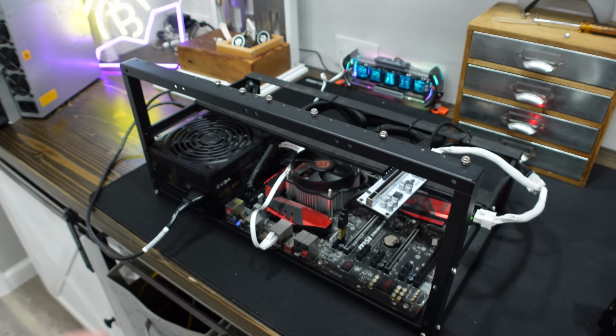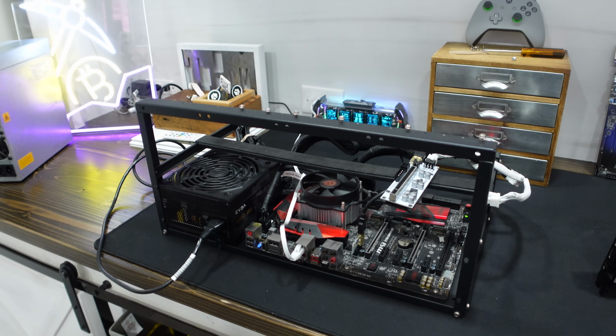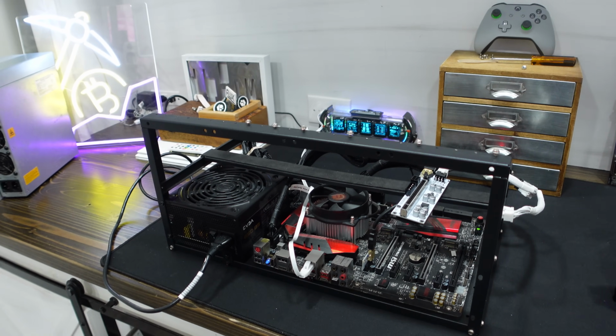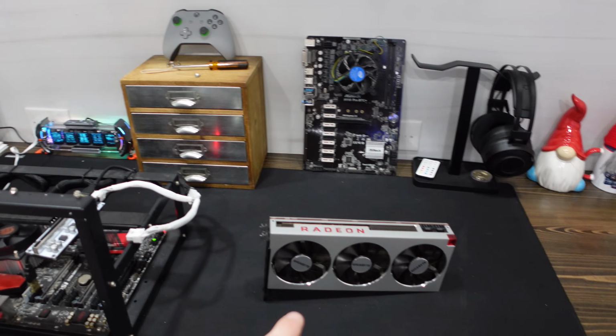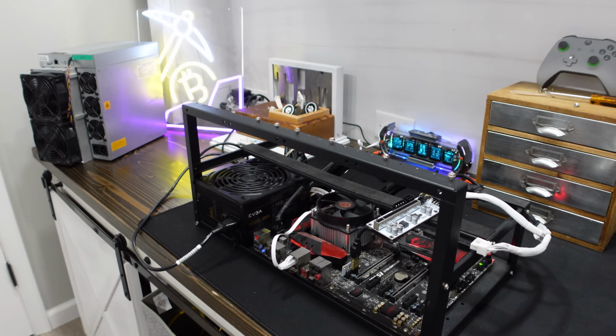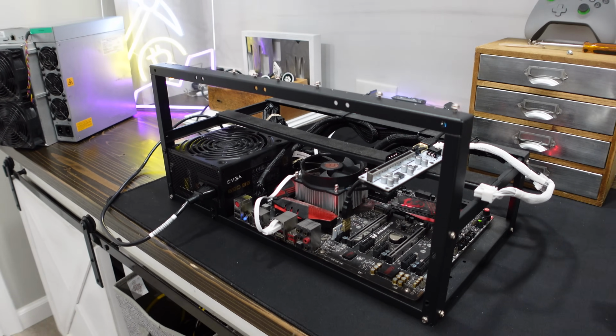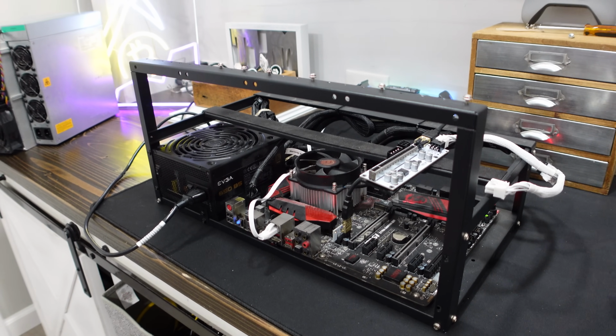If you guys are interested in building yourselves your first mining rig or something basic and simple like this where you're not breaking the bank, I'll put links to all of these parts down below if you're interested. But we're going to get our Radeon 7 on our test bench, and I'd like to go ahead and show you guys how the Radeon 7 performs on some of the most popular and most profitable GPU mining coins out there today in early 2024.